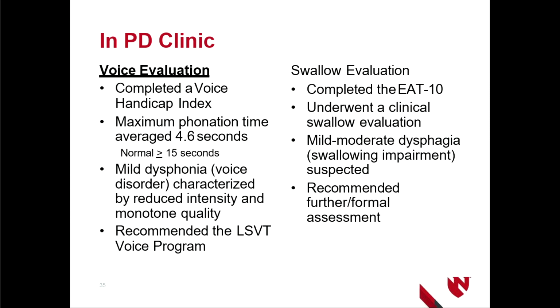So in the Parkinson's disease clinic, when you meet with the speech pathologist, we do 2 types of evaluations. We work with your voice and your swallow evaluation. The first one I'll touch on is that voice evaluation. The first thing you're gonna do for us is complete a voice handicap index. That is kind of a self-assessment. How does your voice impact your life? How do you perceive it?